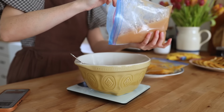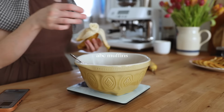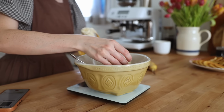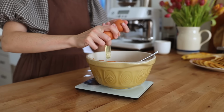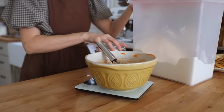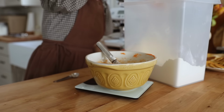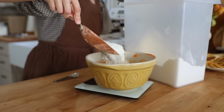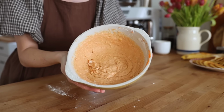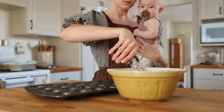The last recipe was probably my favorite. These are called ABC muffins, which stands for apple, banana, carrot muffins. Starting off, you're going to need some applesauce, some mashed banana, and some mashed carrot. Now, because I had already made carrot puree, I just reached for that instead of steaming and mashing a carrot. To this, you're going to add a couple of eggs, some melted coconut oil, some baking powder, and some flour. When you mix this all together, it's going to be like this orangey muffin batter type consistency.